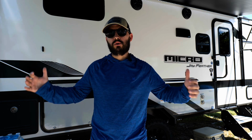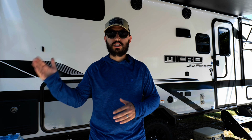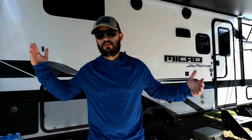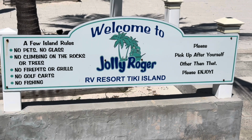So we're currently in Marathon, Florida, which is one of the keys here within the Florida Keys channel. It's very nice. I would say it's more like a central location between one spot and the other. So if you're looking for somewhere in the middle between like Miami and Key West, then this is a great spot to come to. So Jolly Roger Campground is a great location.